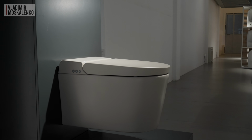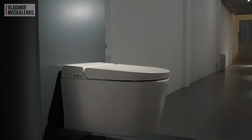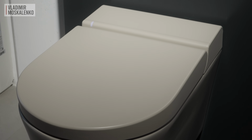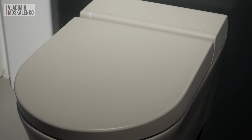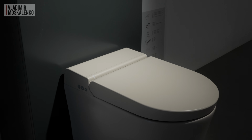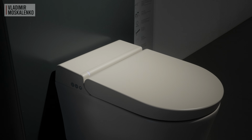But there are also several differences from the models we are already familiar with in this market. Firstly, Galassia makes bidet toilets in color. You definitely won't find anything like this anywhere else. They can be made in glossy white, matte white, anthracite grey, and a very attractive beige shade.